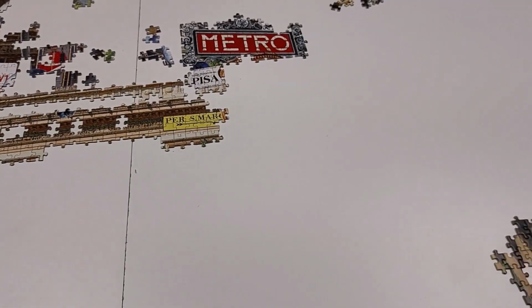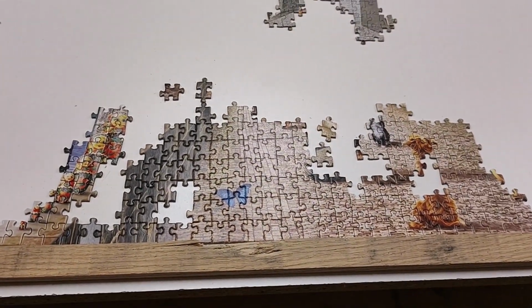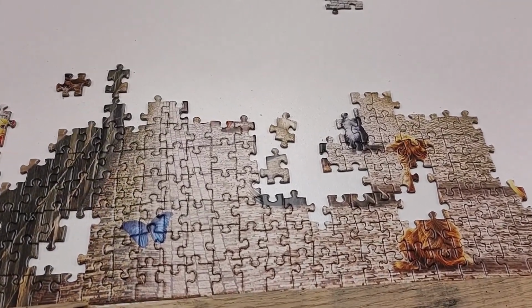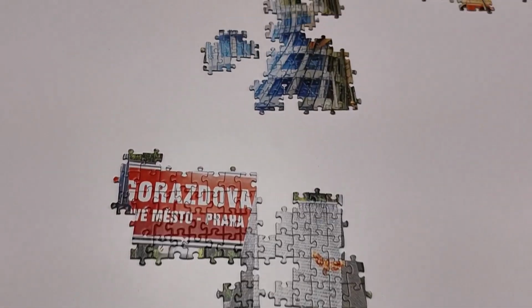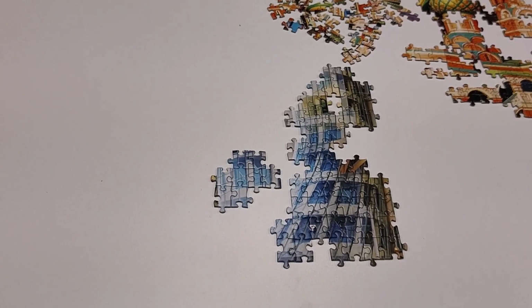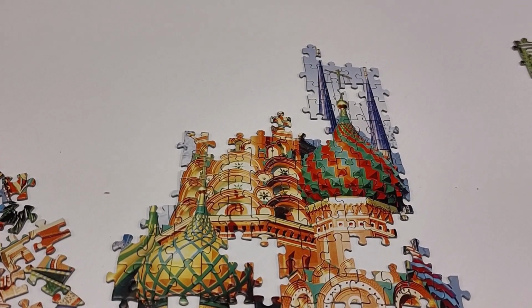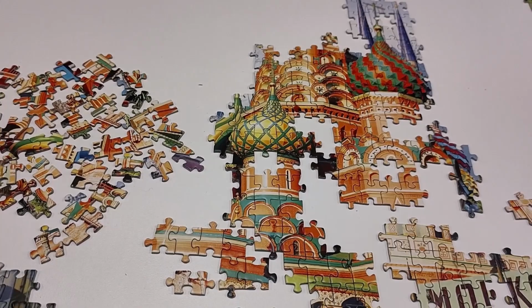And the different things here. And this is the Charles Bridge in Prague with the dog and the cat. We're starting to get that together. This is part of the dancing building. Well, it's half of it, so I guess it's not dancing yet. It'll be dancing when we get the other half. St. Basil's Church in Moscow. That we're starting to get that together.